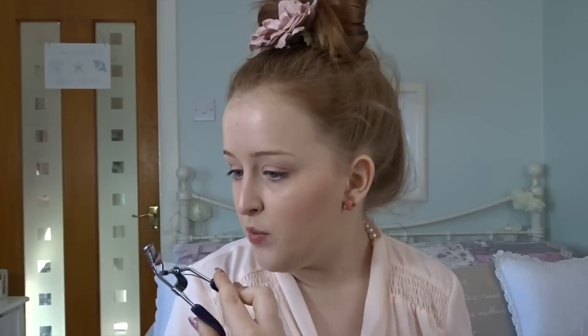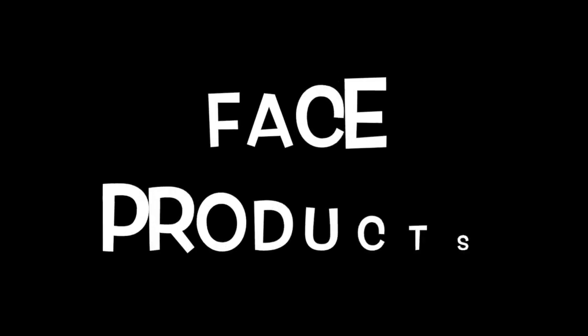So I would highly recommend everyone gets a pair of these. Mine were from a company called Allure, padded grip, so it's really easy to hold and really comfortable, and I really like them actually, they're really useful.